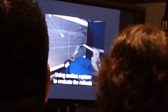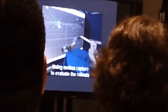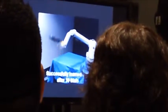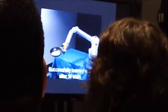Almost. And so here you can see in the background the computer modeling what's happening. So Metal Gear after Batman. Think about this, just after 50 trials. If I was trying to learn to do that, maybe 20, 25, that's twice as many trials. It's pretty impressive.